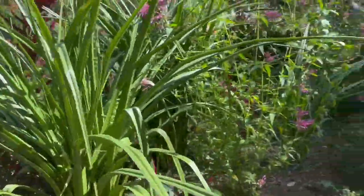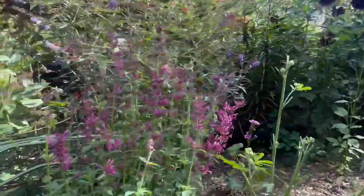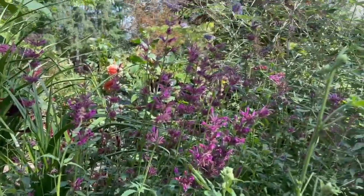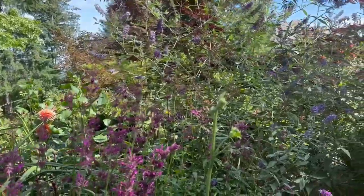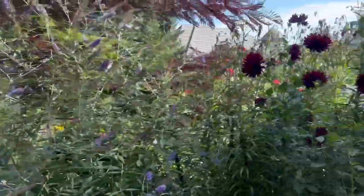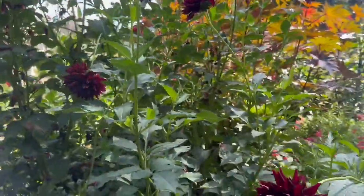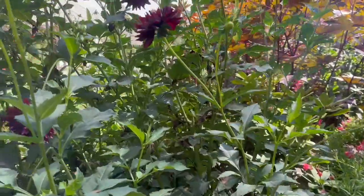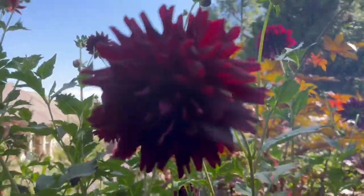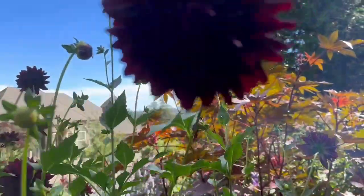Beautiful. We move down, and here is another hummingbird mint, but in a different color, in this beautiful kind of purple pink. It's got a butterfly bush, a purple butterfly bush in the background, more dahlias, and then off to the right, again, we repeat, and I love to repeat colors in the garden. It's just really nice for the eye to see some of the same things over and over. This is that burgundy dahlia again. Kind of zoom in on that great color.